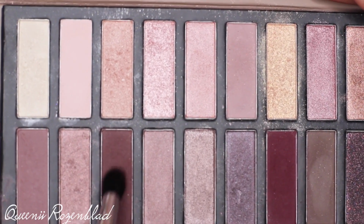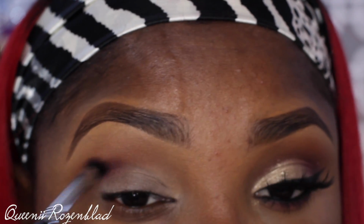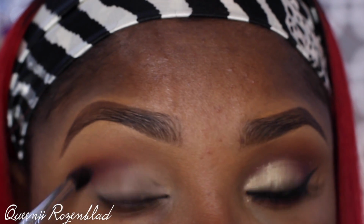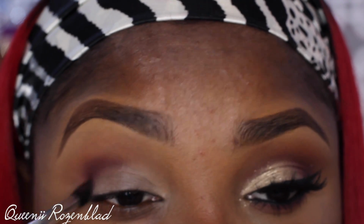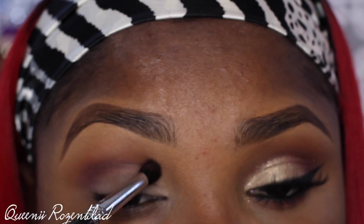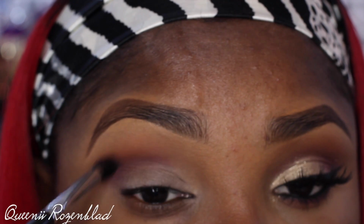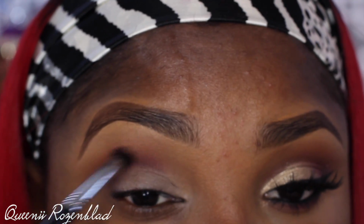Then I'm going to go in with this chocolate brown shade from my Reveal 2 palette, and I'm just going to apply that into my crease area using a tapered crease brush and just gently blend this into my first eyeshadow, Oktoberfest, and just kind of give it that soft, warm, transitioned look.